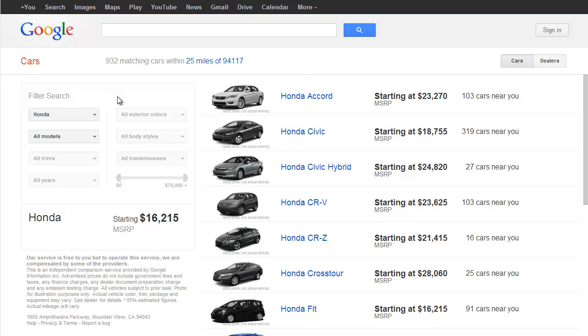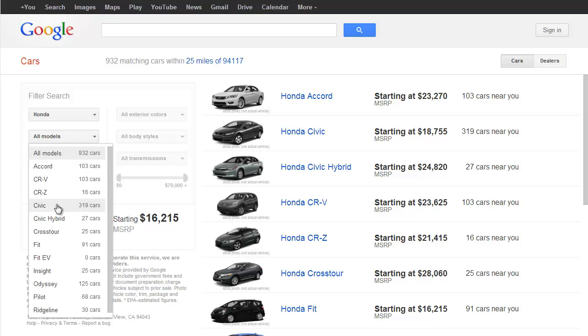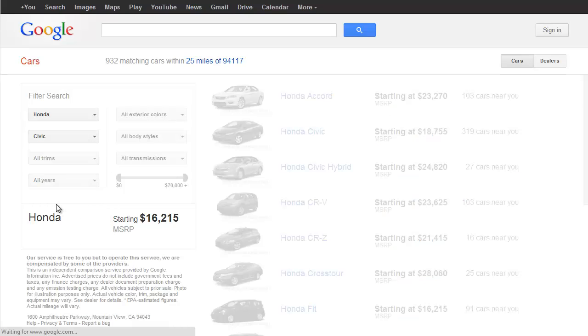So what we're doing here, we did a search for Hondas in and around San Francisco. And so we have dealers showing 932 matching cars within 25 miles of that zip code. Plenty to choose from. So right off the bat, we know exactly how many cars are near us from the dealers participating in the program. And then from there, we can filter our search right here in easy. So if we're looking for a Civic, notice there's 319 Civics.